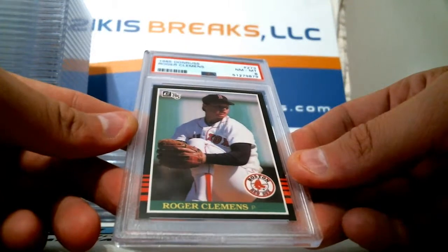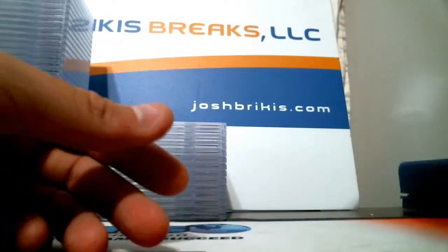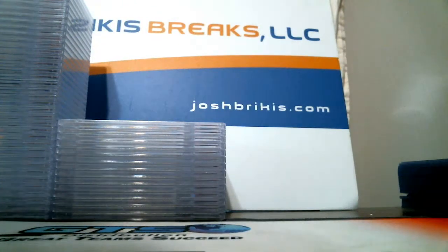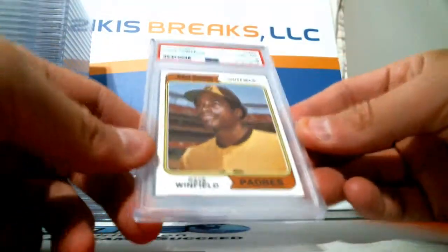When I review these cards on the camera, I have to look at them later to see them really close. It's just the lighting in here and the angle doesn't allow me to see them too great. I have to take them over to my spot where I look at them before I send them in for grading.